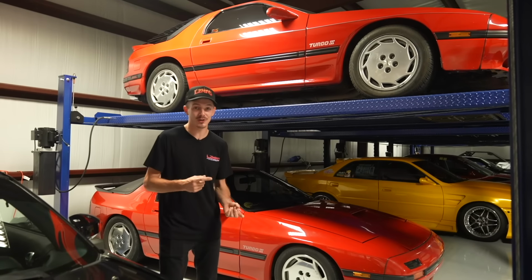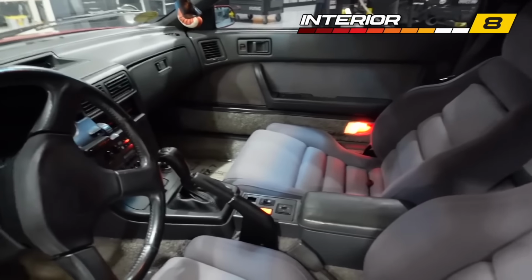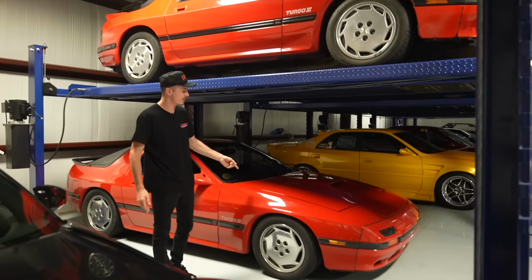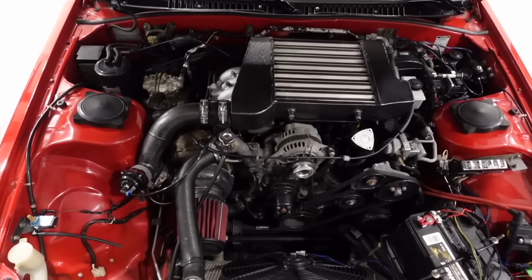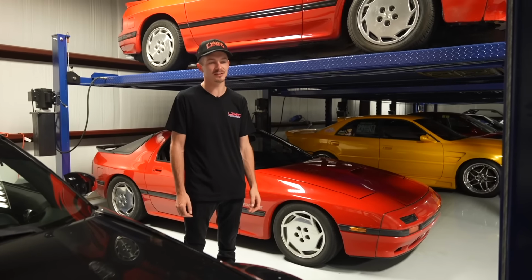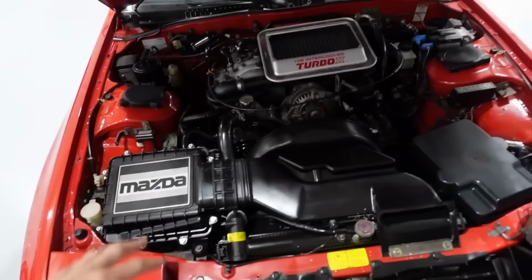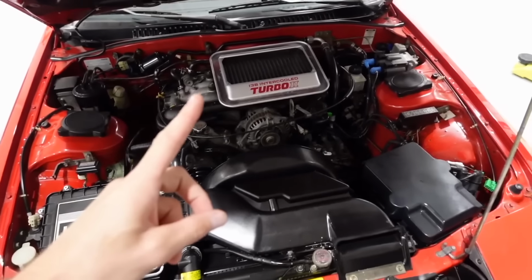Interiors on both cars, though, are absolutely immaculate, so I would give them like 8s out of 10s both. Performance is where the two cars differ though. So this one on the bottom has been built, engine bay's got some spicy bits, but it doesn't run perfect. I think it needs like a tune and some TLC. So we'll give this one like a 6 out of 10 for performance. And this one's bone stock, has some exhaust leaks. So we'll give that one probably like a 4 out of 10 for performance.